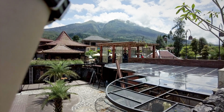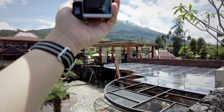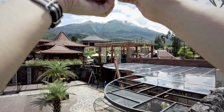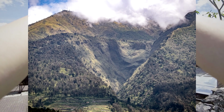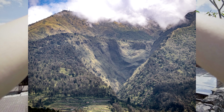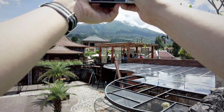Maybe try to include the house in front of it, the building, vertical composition. Alright, maybe horizontal composition. I can zoom in a little bit closer there. Let's try. Or maybe zoom out a little bit and add a little bit more of the sky. I really like this. It's almost like an abstract landscape. The V shape is very strong and I really like it.